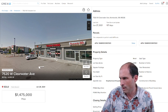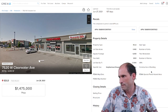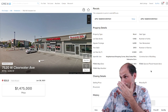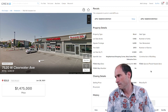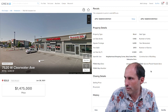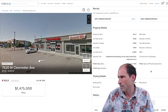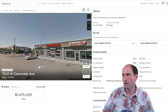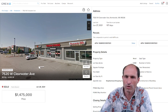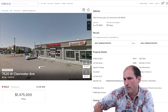They're talking about how much rent you get out of this. They sold it for $243 a square foot. Modular building. It's really cheap built.